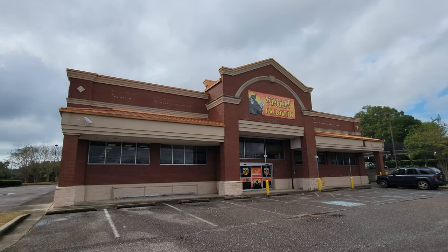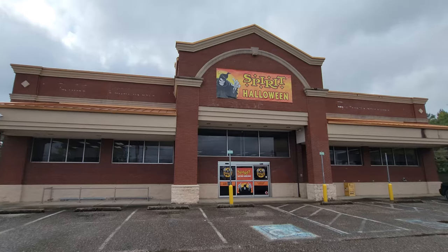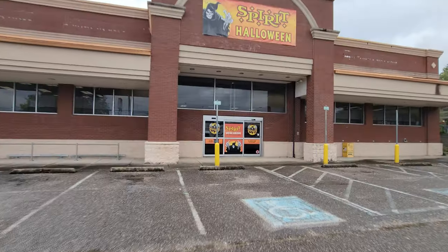This actually looks pretty dang spooky, guys. You can see up here where there used to be signs on the building, and now it just says Spirit Halloween. I'm such an idiot. Anyways, all right, let's go ahead in here.